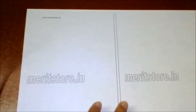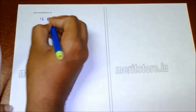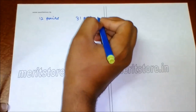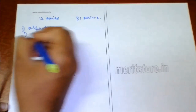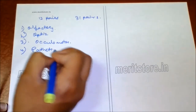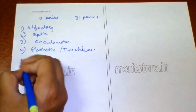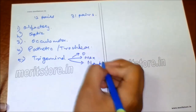Peripheral nervous system consists of nerves, that is cranial nerves and spinal nerves. Cranial nerves are 12 pairs, and spinal nerves are 31 pairs. Cranial nerves are of three types: sensory, mixed and motor. Named in order, olfactory is the first nerve. Second is optic. Third is oculomotor. Fourth is pathetic, also known as trochlear. Fifth is trigeminal, which has three parts: ophthalmic, maxillary and mandibular. Sixth is abducens.